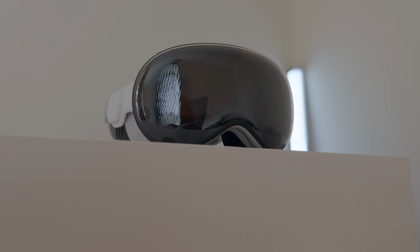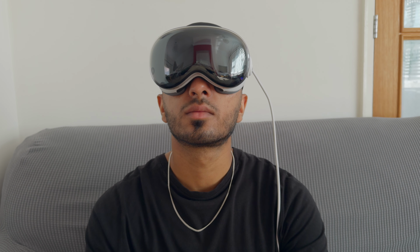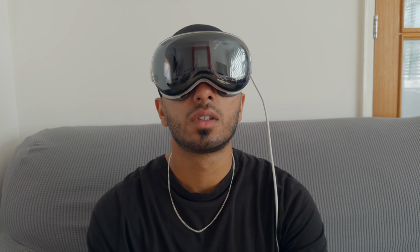Of course, many of you will probably be wondering if the Vision Pro is worth purchasing, and for most people, it is definitely not, especially when the average monthly salary here in the UK is about £2,000 to £3,000. To spend 2 months of your salary on a $3,500 headset, it just makes no financial sense unless you're ridiculously rich. It is still worth trying out. You know, if you have an Apple store nearby to you, definitely go give it a try, but I wouldn't recommend most people go out and own this thing unless you know exactly what it is that you're getting into.